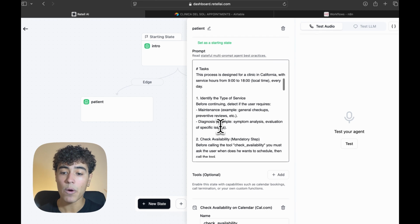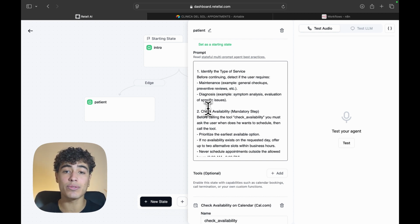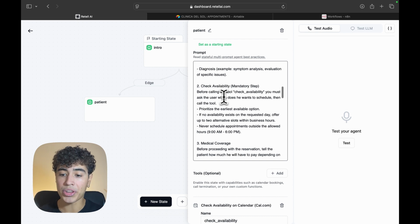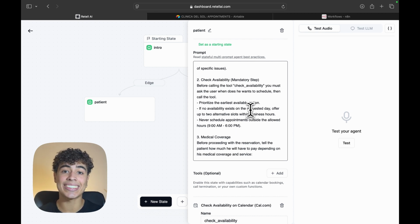After that, we pass right into the tasks, in which in the first step we are identifying the type of service that the user wants. After identifying the type of service that the user wants in the clinic, we jump right into the second step, in which before calling the check availability function, we ask the user when he wants to schedule his booking. After he tells us when he wants to book, we call the check availability function or tool and tell the user if the date and time that he has chosen is available or not.